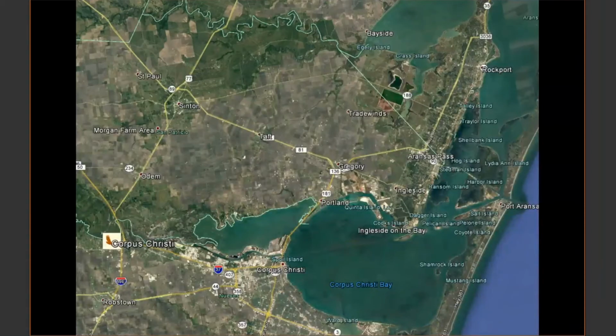So our Corpus Christi Hawkwatch is located just outside of Corpus Christi, the city, in Hazel Bazemore County Park, which is a county park in the county there where Corpus lives. It's Nueces County. And you can see it's along the coast, but kind of inland.